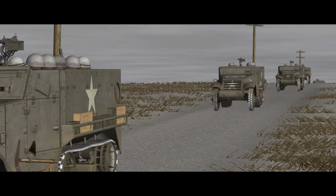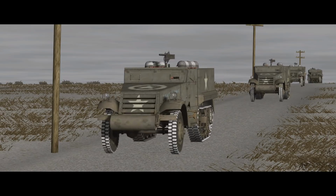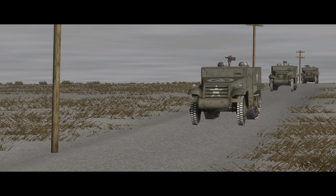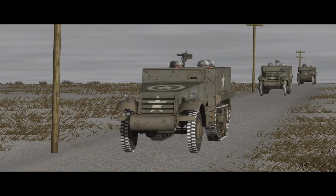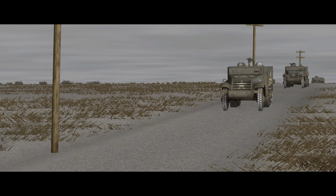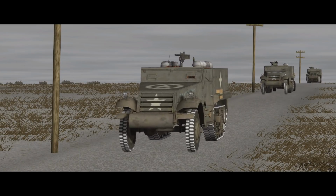Welcome back to Combat Mission, where we're going to take a look at Allied half-tracks from World War II. This means American half-tracks, because the other two big industrial participants on the Allied side, Britain and Commonwealth, and the Soviet Union, either bought them from the United States or were supplied with them via Lend-Lease. They didn't really build their own.